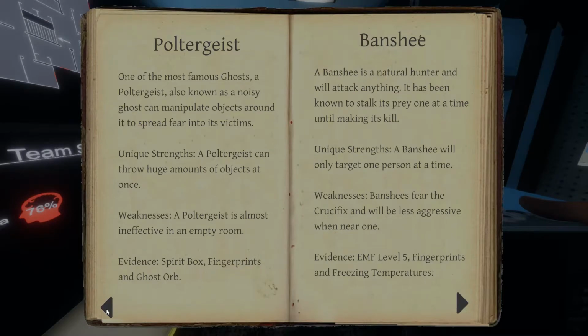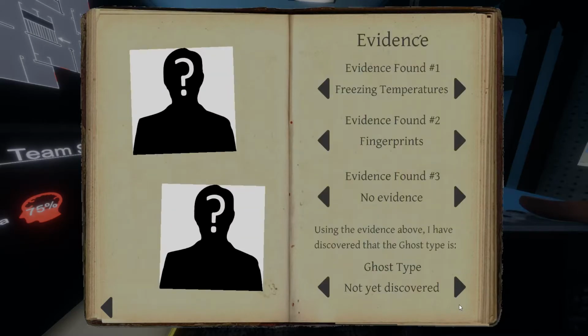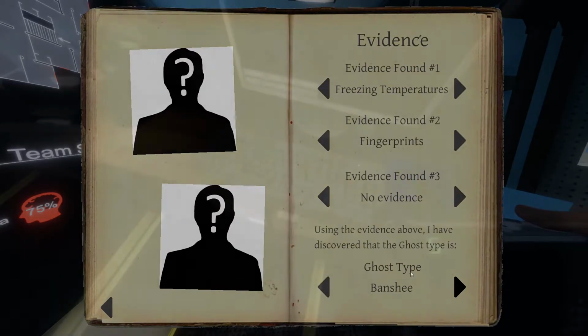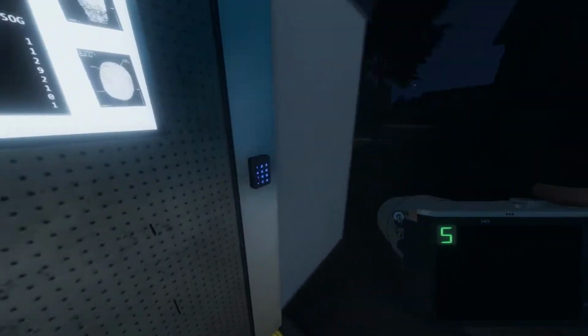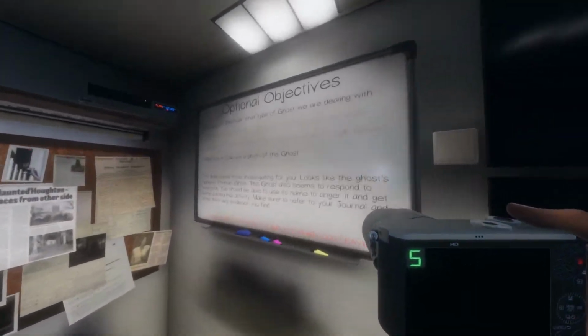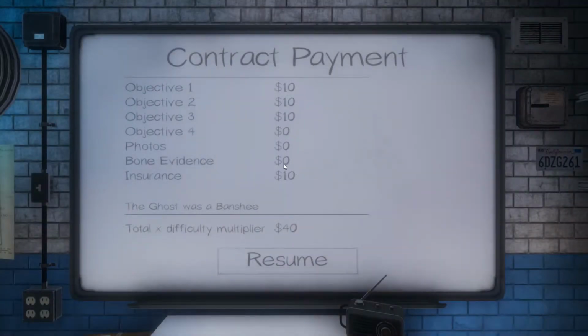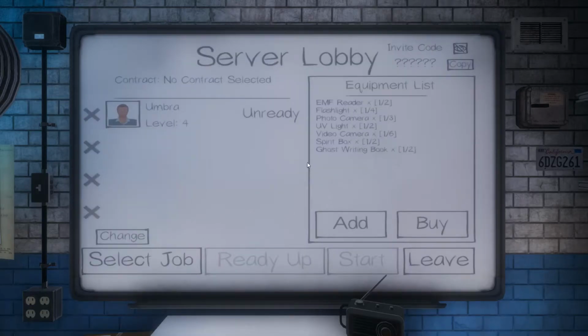Banshee would be EMF level 5. I think it's a Banshee then, isn't it? Because Wraith would be spirit box. So let's lock in Banshee. Yeah, I'm gonna go with that. It's not showing itself. So, what else can I do? And it was a Banshee, perfect. So we're almost level 5 now.